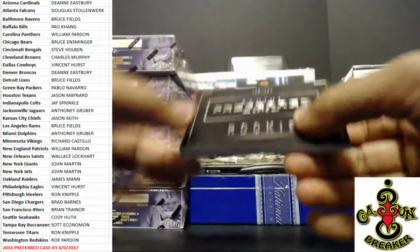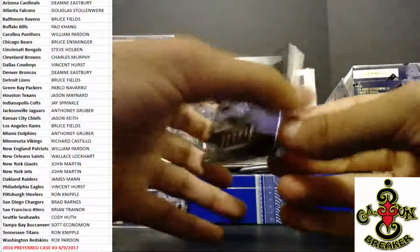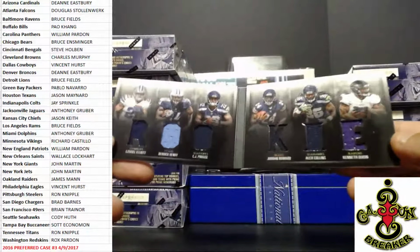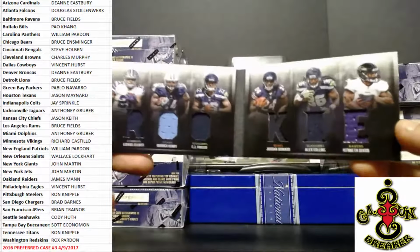Next up, we have out of 199 preferred rookies. We got Zeke, Henry, Precise, Howard, Collins, and Dixon.